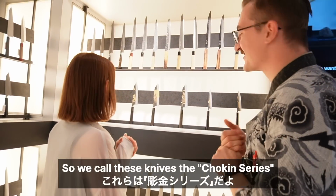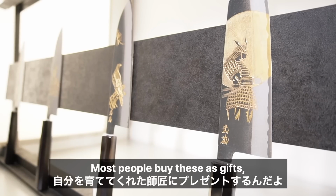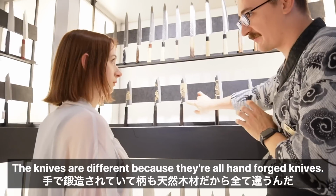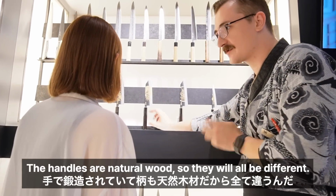So we call these knives the chokin series. Cho is carved, kin gold, right? Most people buy these as gifts for like a thank you to the chef who trained them, or a wedding gift or something like that. First, the knives are different because they're all hand forged knives, so they're all a little different. The handles are natural wood, so they will all be different.